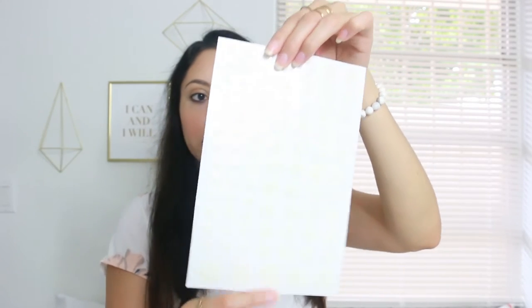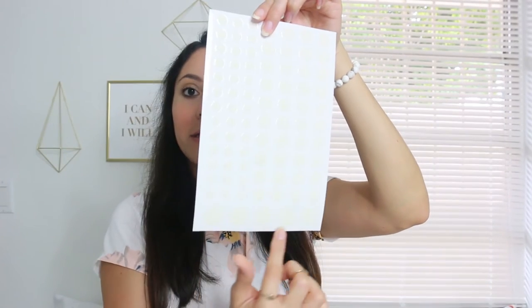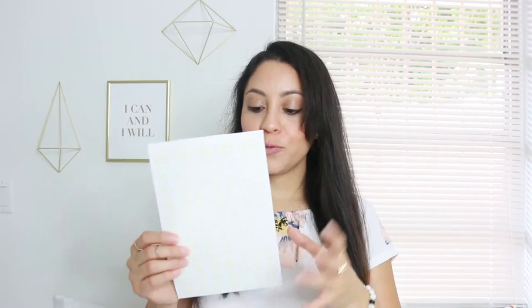I don't know if you get to see it, but it has small stickers, the medium size, and the really big size. So far, I have put two of these, and I still have this one because I want to add a few more decor items. And until I'm not done with that, I don't want to use these. That way I know where I'm going to place them.